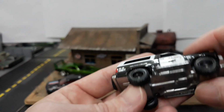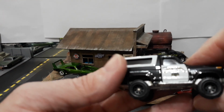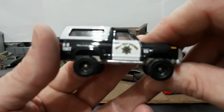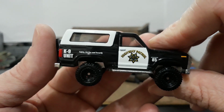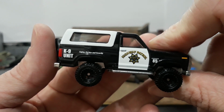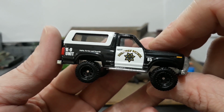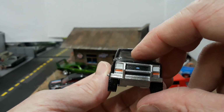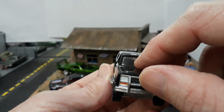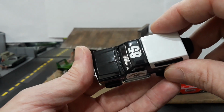And plus, the original one may have been like an 80 or 81 Bronco. This is an 85, so the one I'm thinking about from the original Real Rider series may be a little bit different. So this is Safety Services and Security, the K9 unit. Highway Patrol number 85 to signify the year. Really nice grille and headlight detail. Even has the Ford emblem in the grille. Really cool. No light bar though.